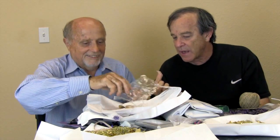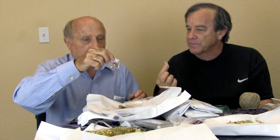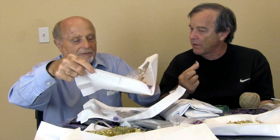Okay. So in other words, these seem to be all customized, one-of-a-kind cuts. Exactly, not two the same. There's no two the same, they're all customized.